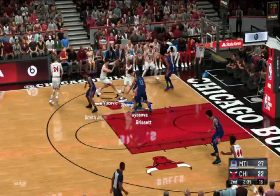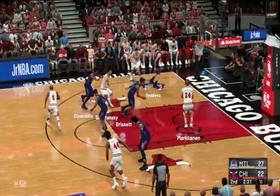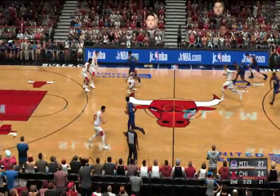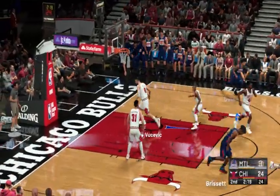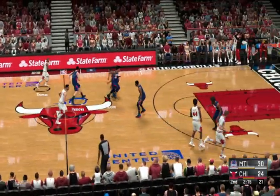Upside Thomas. He kicks to Vucevic. Satoransky, the pass. Look at that. Oh, my goodness. You know, when Markkanen's in this deep, he should be dunking it every time. I like to see him use his size like that. Yeah, they're relying on their three-point shooting and getting pretty good results.